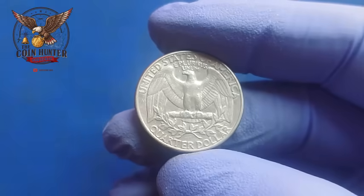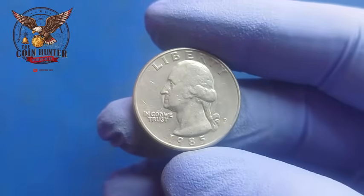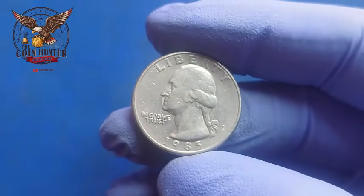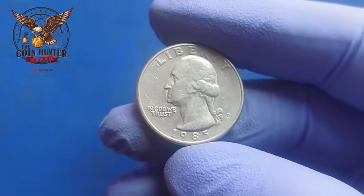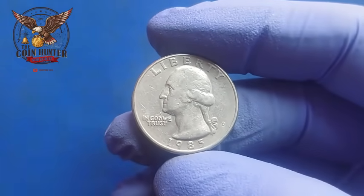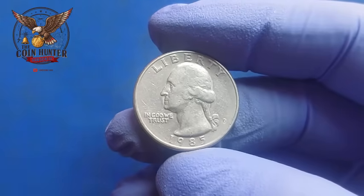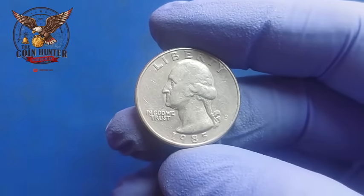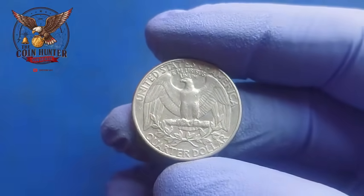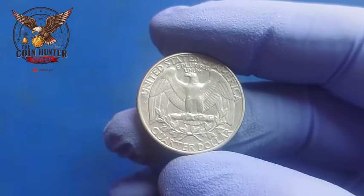That first specimen sold at auction in 1991 for $18,000, which was already a remarkable sum. But it was just the beginning of this coin's incredible journey to fame and fortune. As news of the speared eagle error spread throughout the collecting community, people began searching their change with renewed vigor. And over the next few years, approximately 40 additional specimens were discovered, each one causing tremendous excitement.